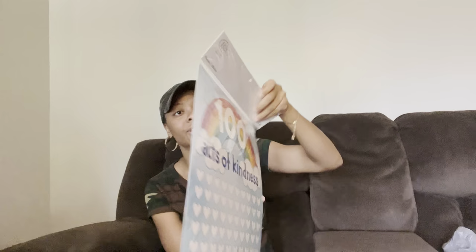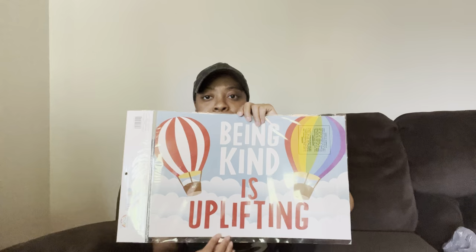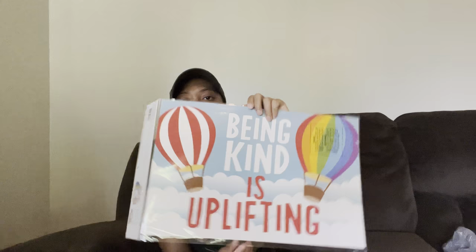It's 2-in-1, two pieces. It also comes with this poster that says being kind is uplifting. I may not use this one. I just really like this one. That's the main reason why I got it.